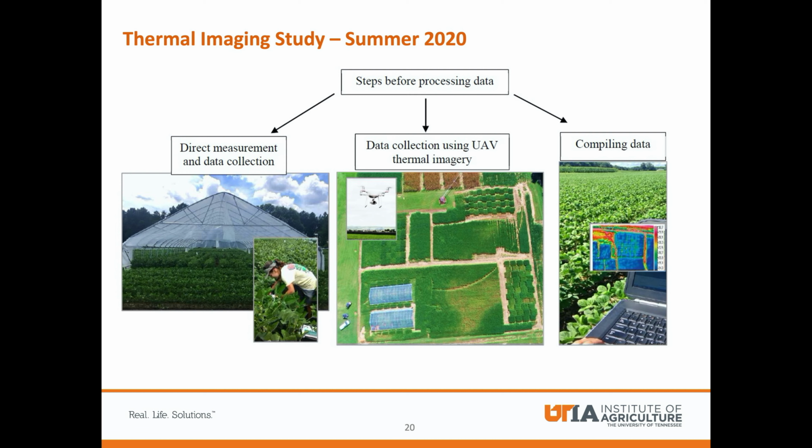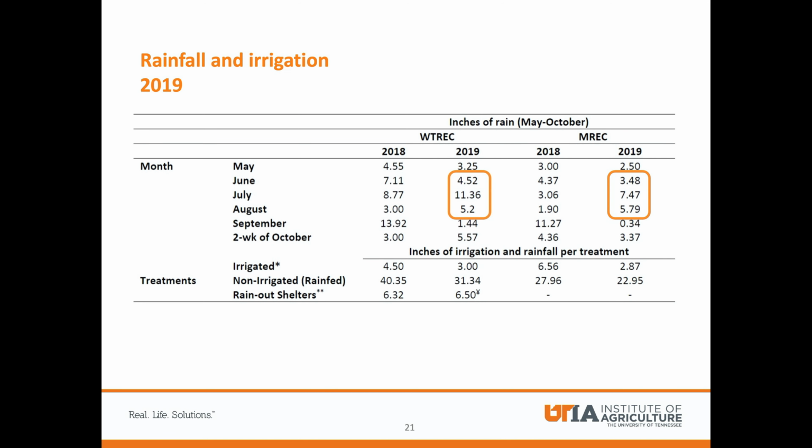Those genotypes that are closing earlier in the season should be hotter with less transpiration early in the season. Then later in the season, when there's more water available for them, they should be cooler than those drought-sensitive lines. So those are the ideas we're hoping to leverage with the thermal infrared camera this year. One interesting thing to note is the rainfall that we received in 2018 versus 2019. You can see both in Jackson and Milan, July and August, we received almost twice the amount of rainfall than in 2018. So it's interesting to see how variable the climate can be when doing these experiments.